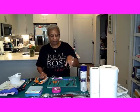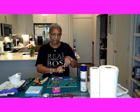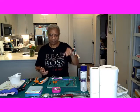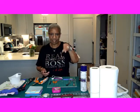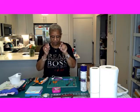And if you have a good pair of curved applique scissors, you can get in really good. And in very tight spaces, you can get in even better with your double curve. So I do use these.